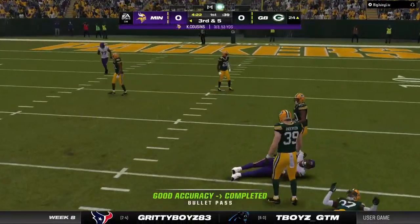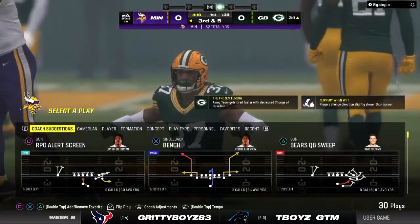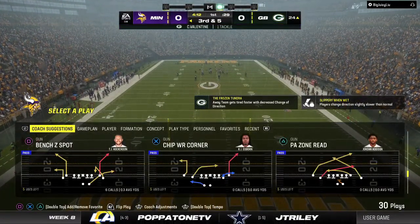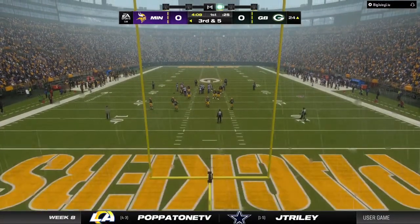Cousins and the throw here caught by Addison. And that was yardage that they needed there after the sack on first down. They didn't get all of it back, but now they look at third down as a manageable situation, one that they have a much better chance of picking up.